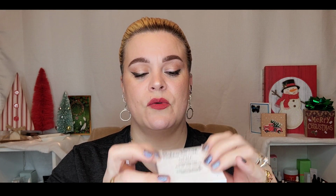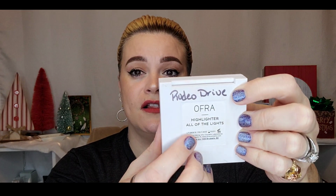I did actually have another one. This is actually Rodeo Drive. There were all of the lights in this, but I switched it and put it into my Boho palette, which is like their big face palette. So I do have a brand new Rodeo Drive. I'm not going to swatch this because I have not used it yet. Fantastic formula. I also have the Glow Goals, which is the Ofra and Nikki Tutorials.